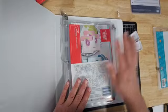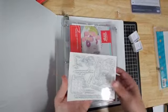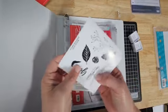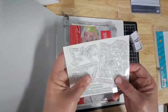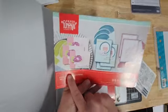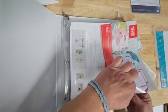I don't put my spots in there, but I put my leftover stamp set, and this one, because it doesn't have the new improved sheet holder that they just started doing this year, I just put my stamp set on a piece of cardstock, and so you can see the imagery there. And then I also put in there my instruction sheet for that month. So it's all together.